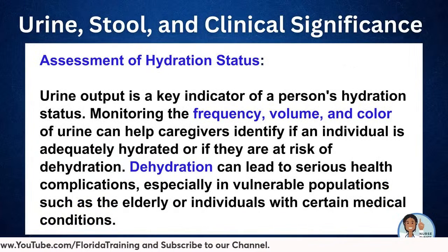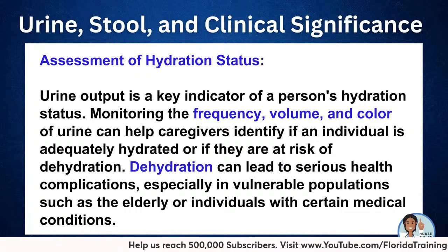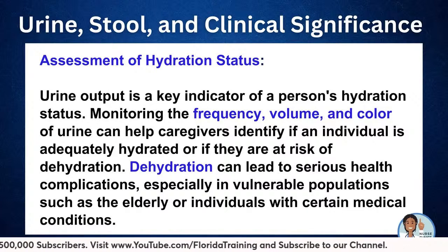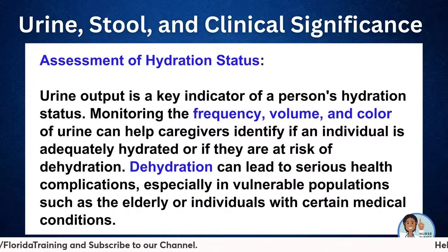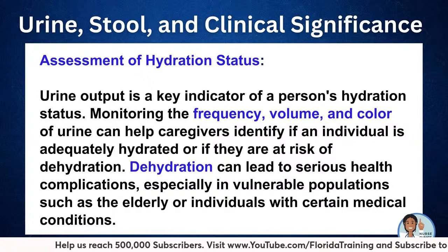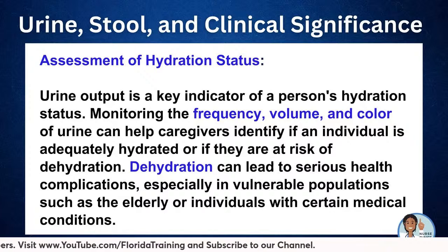And here's why. Let's talk about the assessment of hydration status. Urine output is a key indicator of a person's hydration status. So as a CNA, when you're monitoring the frequency, the volume, and the color of your patient's urine, it can help you to identify if they are adequately hydrated or at risk of dehydration. Dehydration, or not consuming enough fluids, can lead to serious health complications, especially in vulnerable populations, such as the elderly or individuals with certain medical conditions.